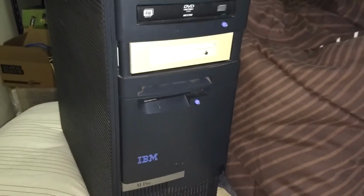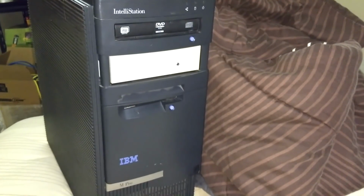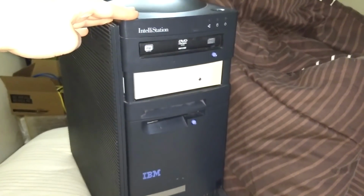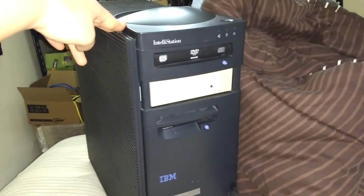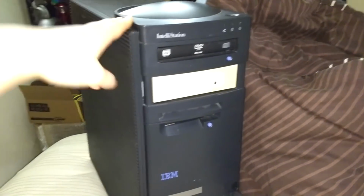The IntelliStation M Pro. There were several different series of IntelliStations. There was the M Pro, the A Pro, the E Pro. Each series lasted several years. This is one of the earlier models of the M Pro. There were M Pro models in this same case design, which came with Pentium 3 processors. The early Katmai Pentium 3 slot 1, so that's pretty cool.